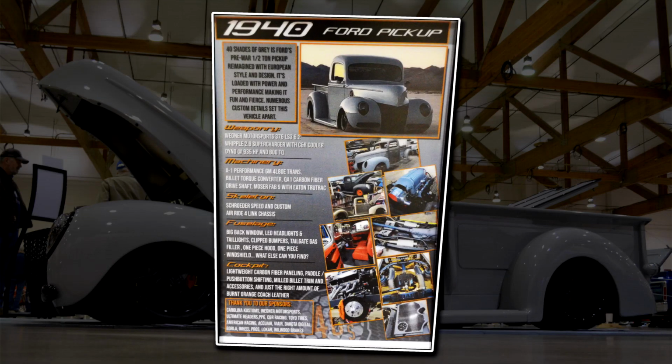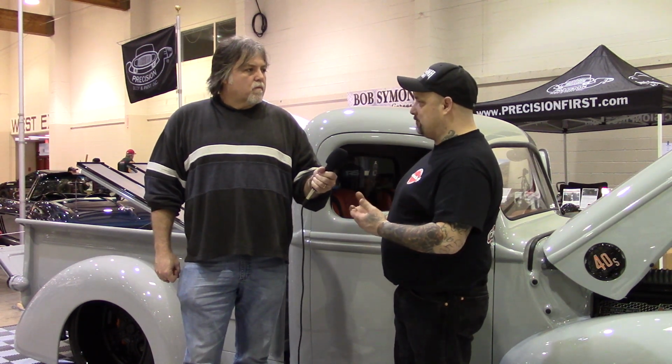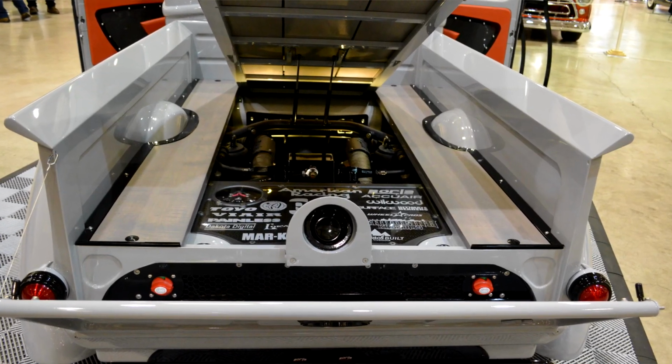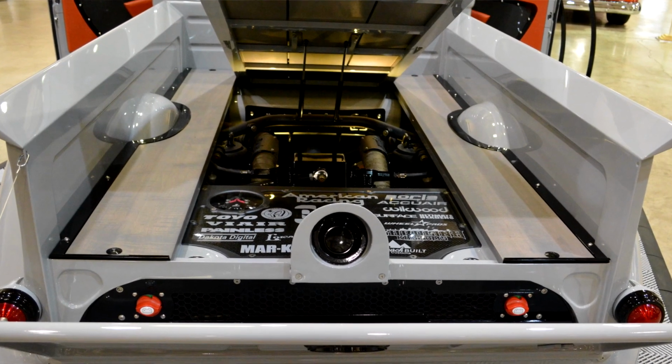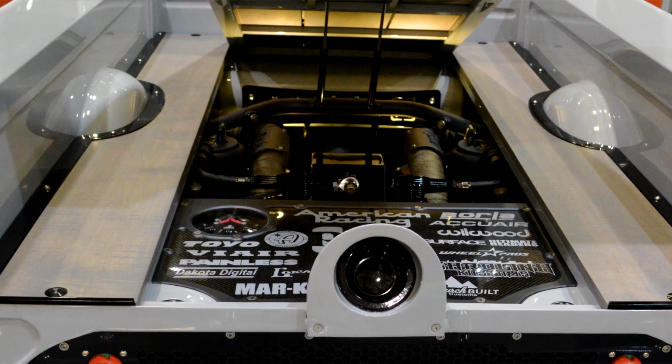Okay, so the truck is a 1940 Ford pickup. It was a swap meet find down at the Portland swap meet. We pulled it in. We had the frame built from Schroeder Speed and Custom, trying to figure out some designs of what we can do to change everything. Air ride suspension, Accu-Air, custom built the tank, fire compressors. We want to do something a little bit different for the wife and stuff like that.